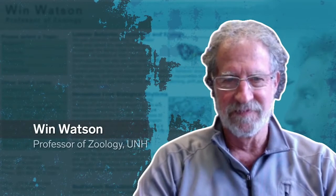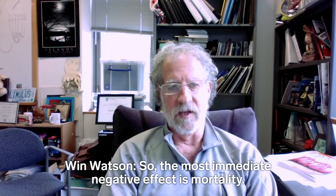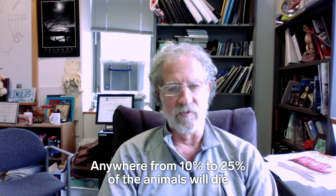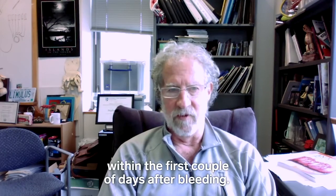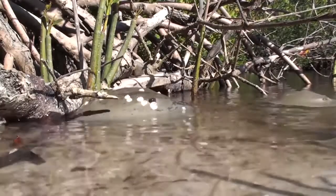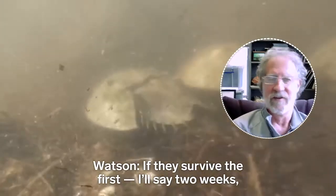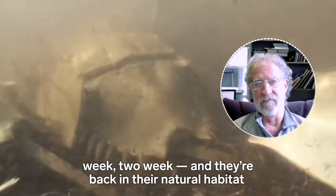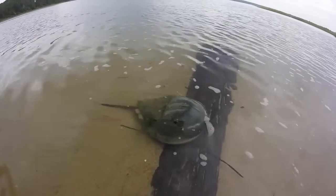Wynne Watson is trying to figure out what happens to the crabs when they're put back in the sea. So the most immediate negative effect is mortality. Anywhere from 10 to 25% of the animals will die within the first couple of days after you bleed them. Bled crabs become disoriented and weak for a period of time, and females may have trouble spawning. If they survive the first, we'll say 2 weeks, and they're back in their natural habitat, they did pretty well. But it's getting through those 2 weeks that's the issue.